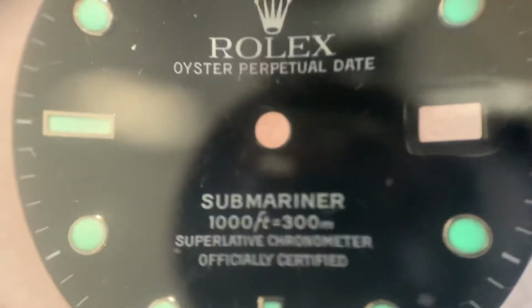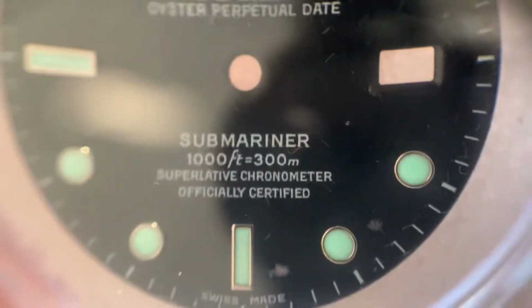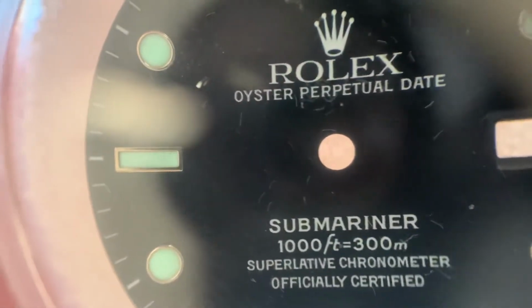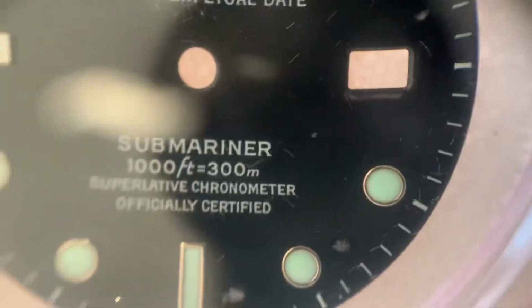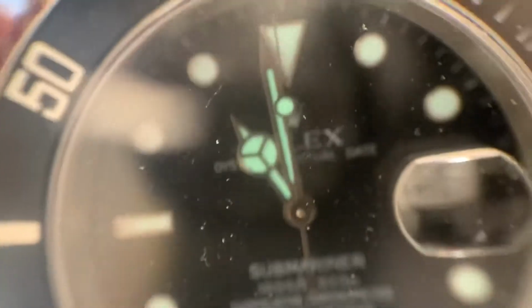Look at this. This is beautiful also. Don't mind the little specks. That's actually from the cushion. It's not scratches in the dial. These are definitely not scratches. That would be a little bit of a cop-out if I just said there are scratches. So, no. That is not the difference. And then the third watch on the bracelet here.